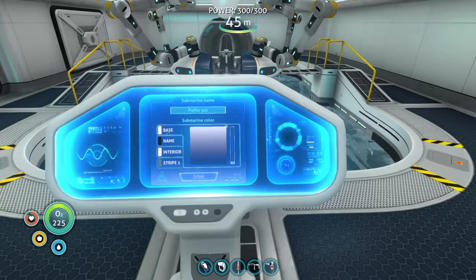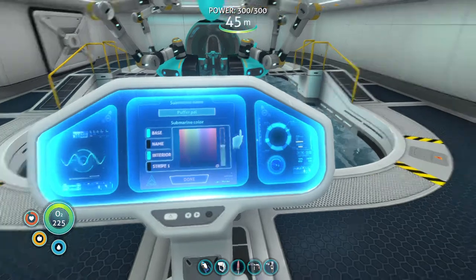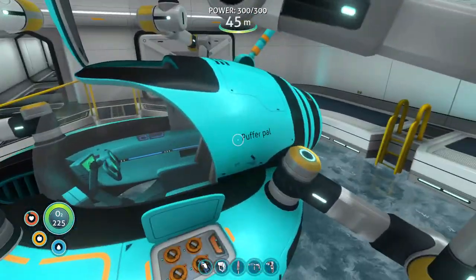Yes! Okay, what should the colors be? Well, since a Pufferfish is a real big color, kind of like that? We're gonna have the name in black. The interior will be... Pufferfish are kind of like this weird turquoise color. They're like a bright blue. And we can have the stripe one. They have grayish stripes. Maybe black. Does that look good? I think that looks good, Pufferfish pal.